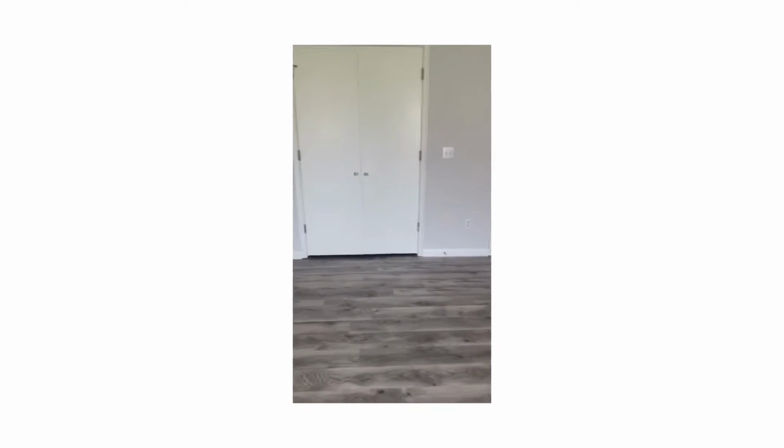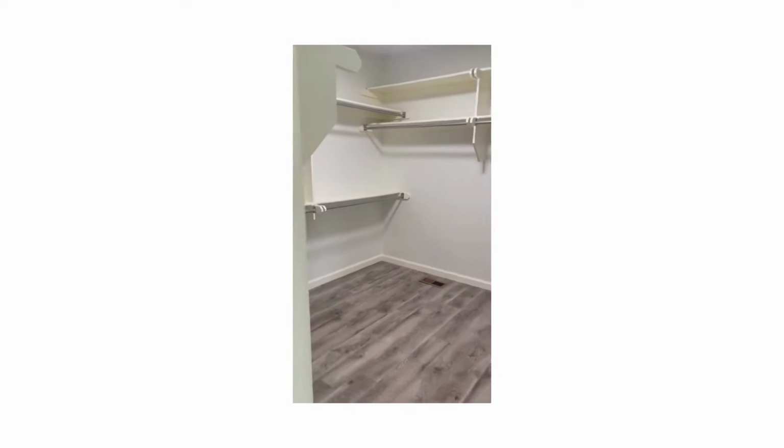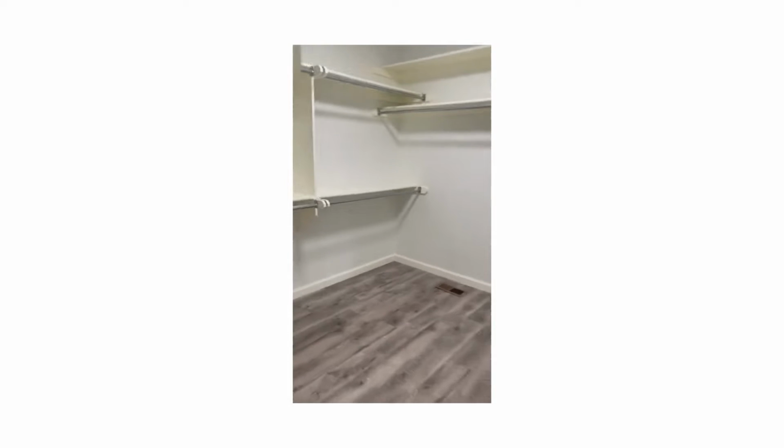Okay guys, let me finish showing you this beautiful property. This is the master bedroom. You guys, this is huge. There's enough room in here for a king size bed and a sitting area. And here is all of those closets. One, two, three, and here's that walk-in. Nice, good size. So no fighting over closet space in this house.